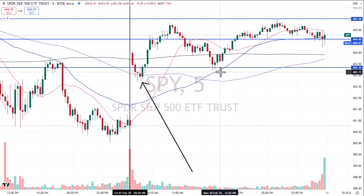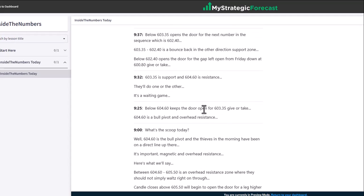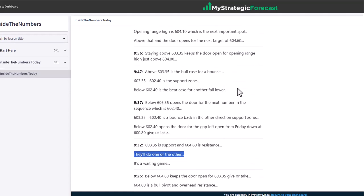Let me ask you this. Just look at this objectively. Did we have the numbers that were important today? Shake your head like Motley Crue. Yes, we did. This is all before the market even opens for business. Read the notes. Go back to the chart and double check the work. 603.35 is support. 604.60 is resistance. They'll do one or the other. This is at 9:32. They did one or the other. They did them both.